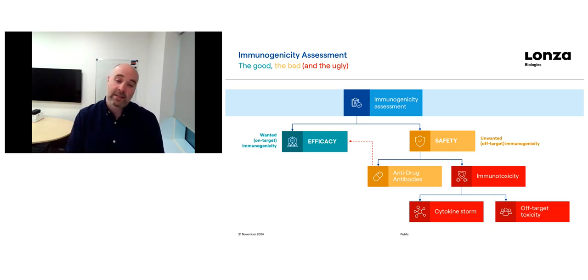There are lots of cases out there that I'm sure most people know where drugs work really well in the clinic and patients get immune responses, and then people have to switch away from that drug because it stops working, essentially. And then in red here, we have the really bad stuff that we really want to avoid, the immunotoxicity events, things like cytokine storms or off-target toxicity. So they're the pure safety events. And we have a number of assays and technologies to look at all aspects of the immune response to therapies.